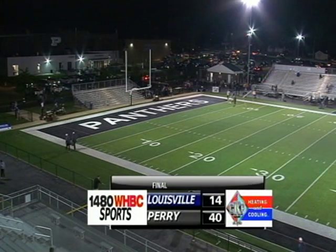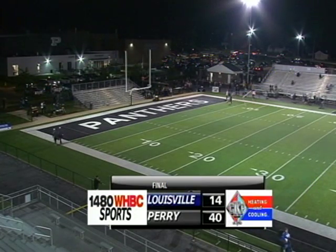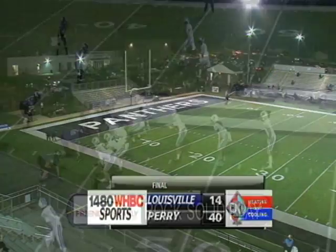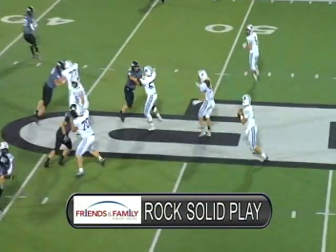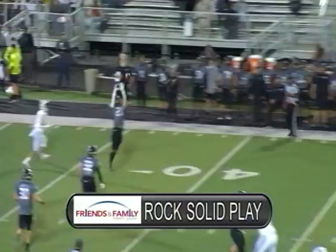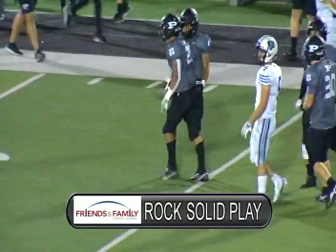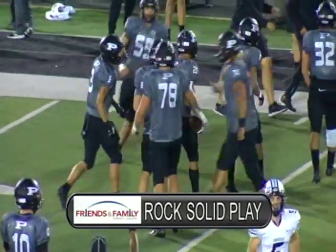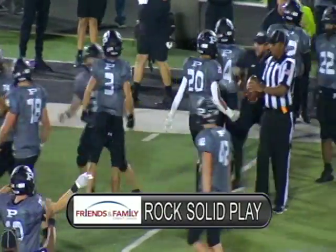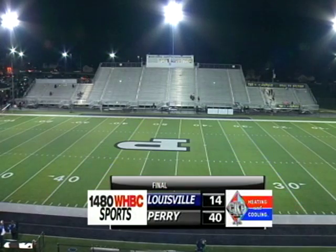Great job. And our Friends and Family Credit Union rock solid play of the game. Well, we had so many to choose from, but we end up taking this one right here. Here is an interception by Christian Ivanek, who really turned things around. That was the first of his 2 interceptions on the night, and he did a nice job on the evening, but he gets his rock solid play of the game for the Perry Panthers. So congratulations to Christian Ivanek.